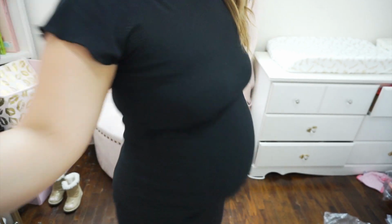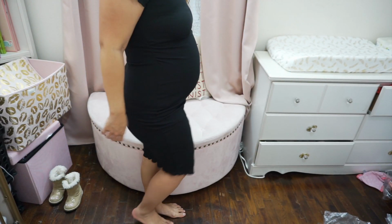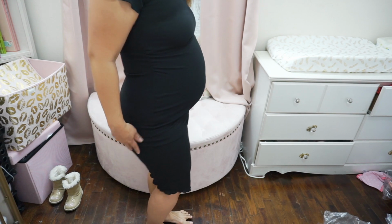Okay, so this is the short sleeve lettuce trimmed mini dress. This was so hard to get on. It doesn't really stretch, so once I have it on, I like the way it looks. It hits at a good length. It's very shapely to the body, but man, it was hard to get on. It doesn't really stretch. So maybe I should have gone up a size, but I think it looks good once it's on.